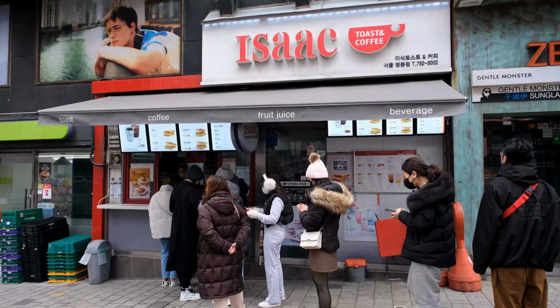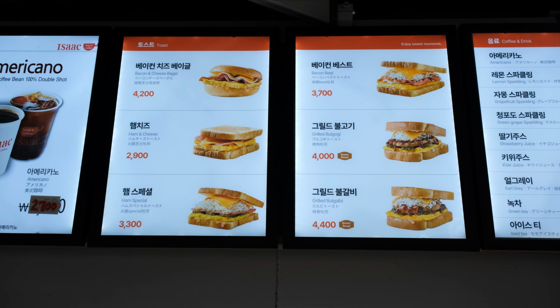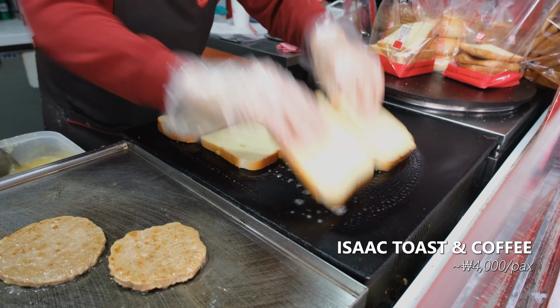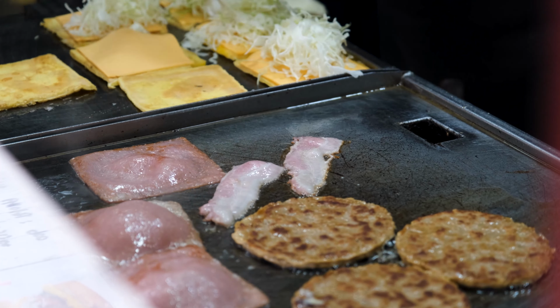Good morning. We have an upcoming plan to have some really nice food at the Noryangjin Fish Market. Really excited to try out some king crab. Before we get to the fish market, we've actually walked past this Isaac toast. Everyone was raving about it and it's all over social media, so we had to try some. I hope I'll be positively surprised.